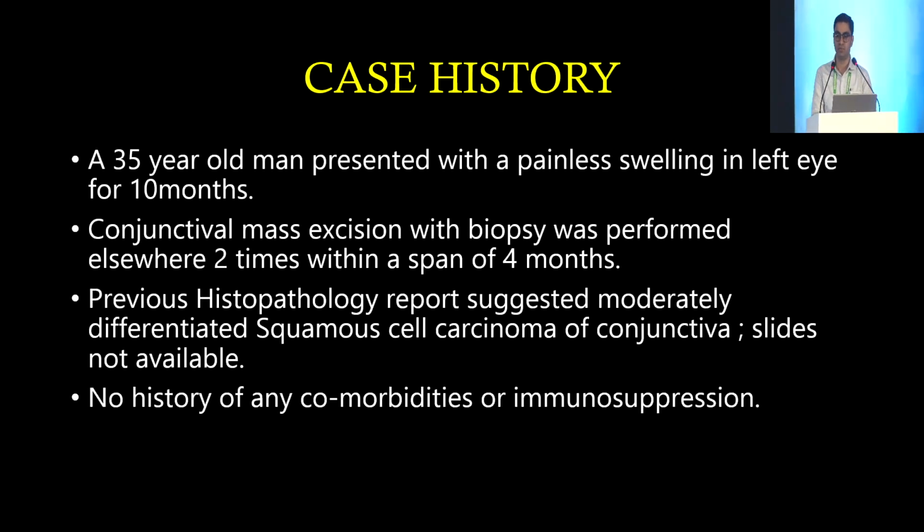Good afternoon. So over the next 4 minutes, let's unwrap a case of invasive squamous cell carcinoma of the conjunctiva. A 35-year-old man presented with a painless swelling in the left eye for the past 10 months. It had already been excised twice.